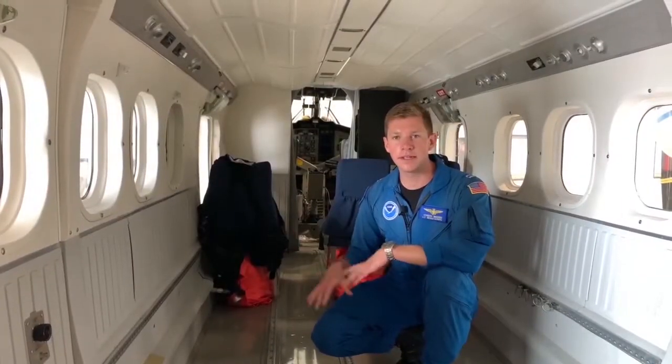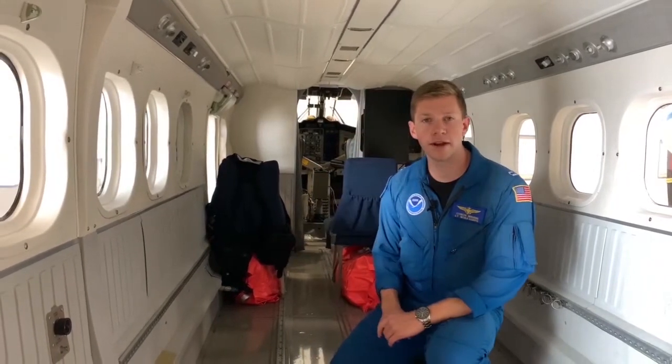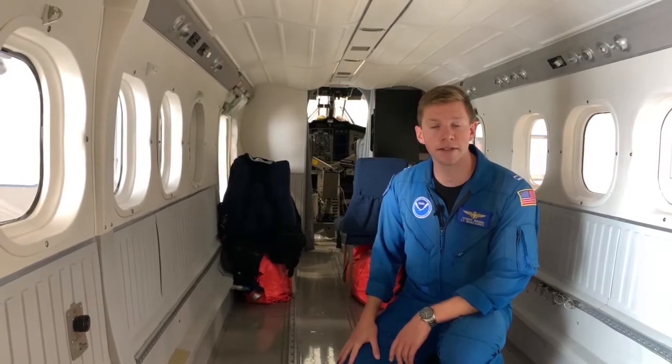This aircraft and all of our Twin Otter aircraft are like big Legos. We can reconfigure them for any sort of project that we're working on. So this project is currently set up for snow survey, so there's only a few seats in the front of the aircraft, but we can actually fit up to 8 scientists in the back of this plane.